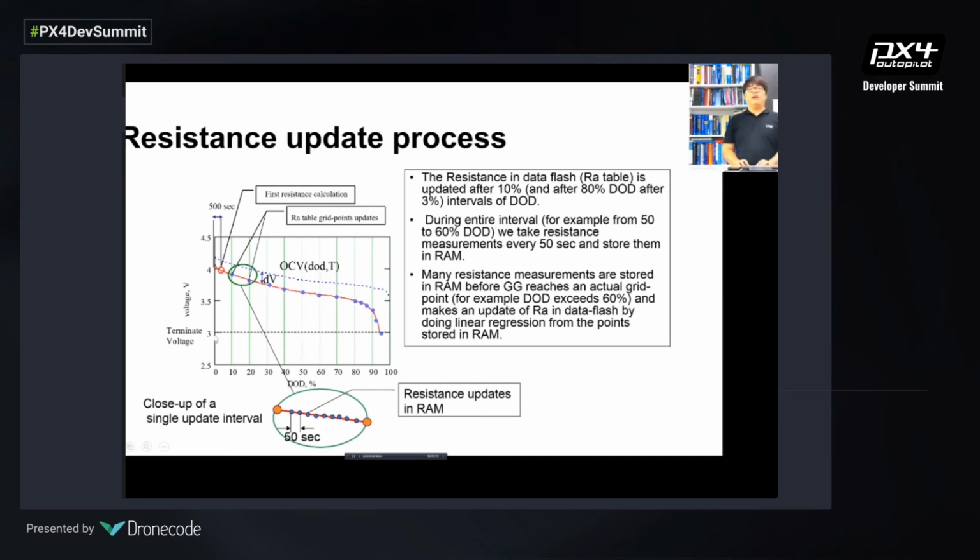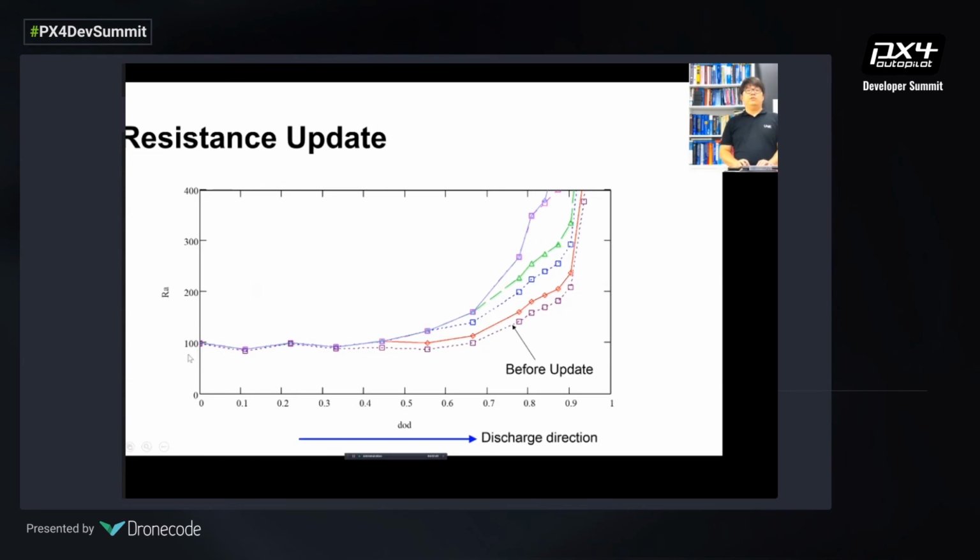By iterating this, as battery current is consumed, it will update the resistance value like this. Every iteration from depth of discharge 0, which means fully charged, to this, which is fully discharged, it updates the table of the resistance. So in every single region, the resistance value is changed. Here is the most critical part to estimate the remaining capacity.